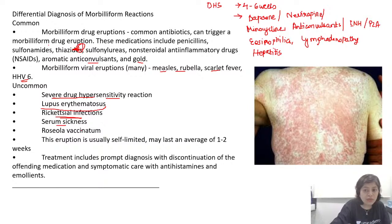Then accordingly you make up your mind whether you are dealing with a drug induced cause, or are you dealing with a viral eruption, or is it something more sinister like drug hypersensitivity reaction or lupus erythematosus or rickettsial infections, and then accordingly you order your labs. Okay, and then if it's a morbilliform viral eruption, you don't need to do too much. It's a self-limiting thing. You just give conservative treatment, symptomatic care with antihistamines and emollients, and your job is done.